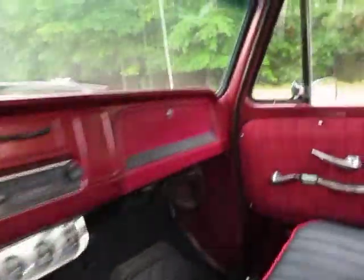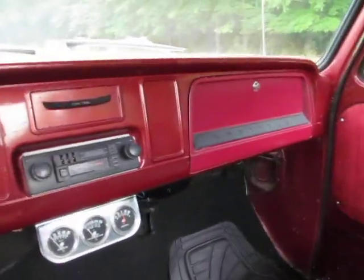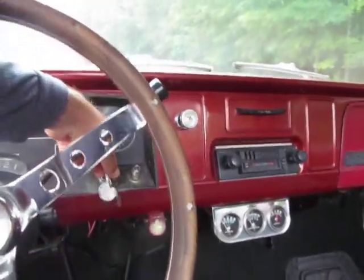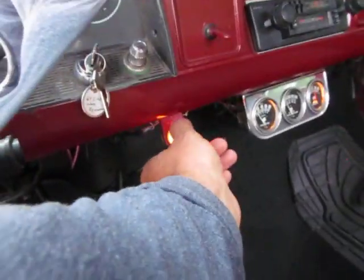Dash is in great shape. And somebody put an old tape player in. It looks like back in the 80s. Aftermarket gauges are functional. And I believe little heater button.